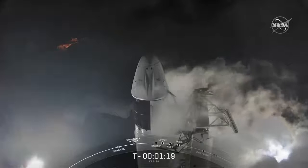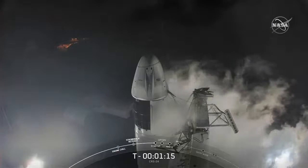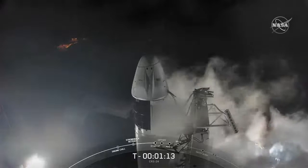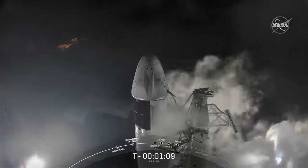At T-minus 1 minute, we'll get the Dragon transitioned to internal power call. The Falcon 9 computers will enter startup mode and begin final pre-launch checks, guiding the rocket through the last seconds before liftoff.